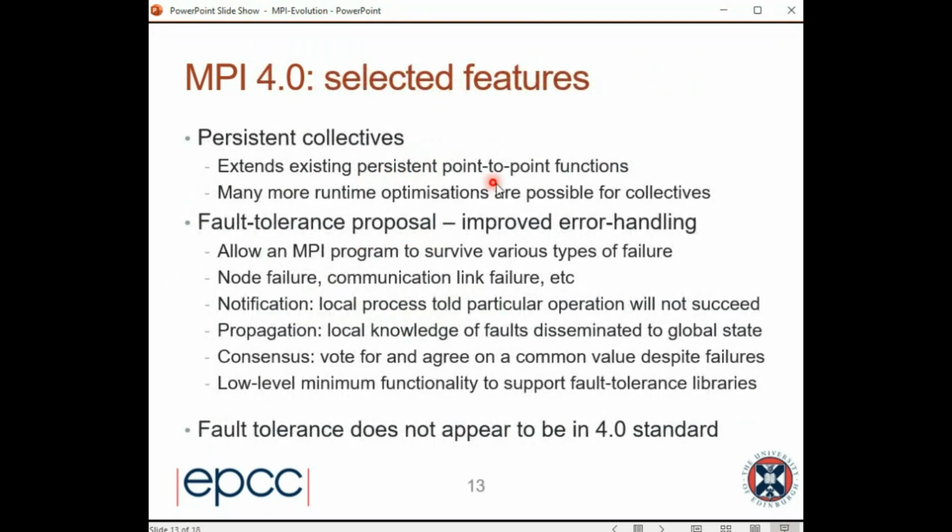We also have persistent collectives. One of the weird things about MPI is that when you call a reduction, you might call an all reduce 1,000 times, 1,000,000 times in a program, and every single time it might have the same parameters, the same input and output buffers, the same communicator. All those things might be the same. But each time you call it, MPI has to assume that the parameters could be different. There's no way to tell MPI previously, look, I'm going to do this collective call thousands of times. That's what persistent collectives are.